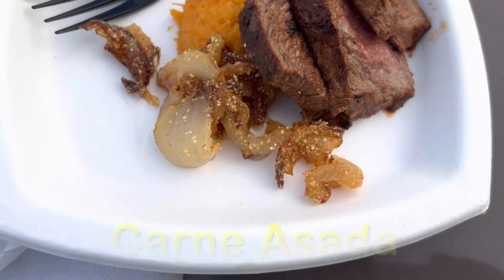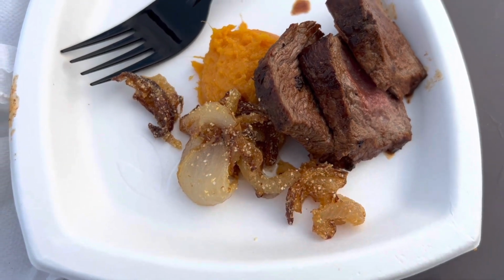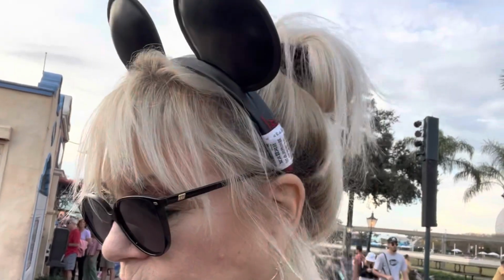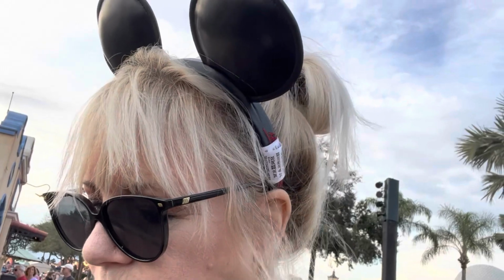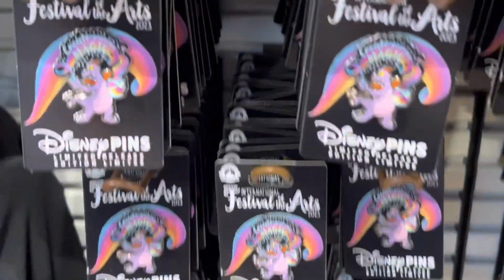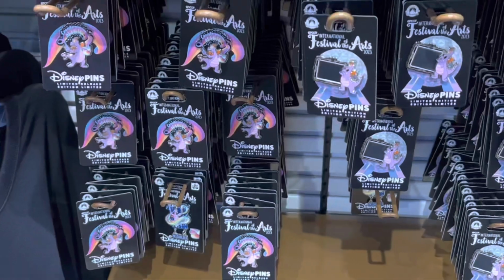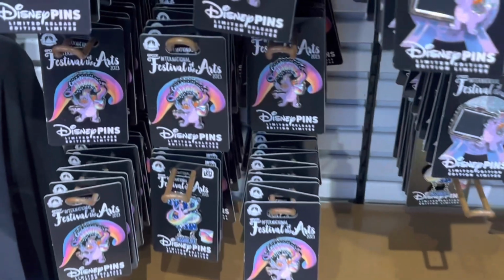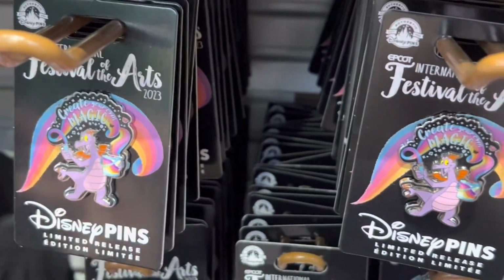Friends, I think I need that one too. The pass holder one, if you are a pass holder. I am a pass holder. Yeah. This one is our most popular one. I bet. Because it is the most colorful one.